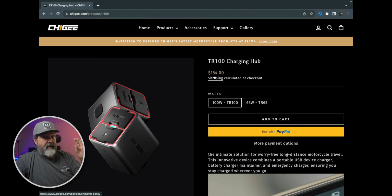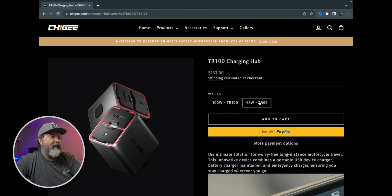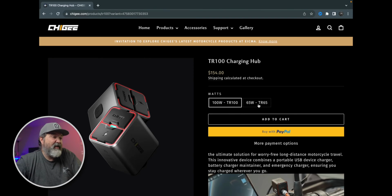Now, not inexpensive, but you got to watch what this does. So $154 right now. I don't know if it is currently available. Although that's the 100 watt. They do sell a 65 watt, so if you don't need it as much, you save yourself a little bit of money. But if you're going to do this once, I'd say spend the extra $20 and get it.